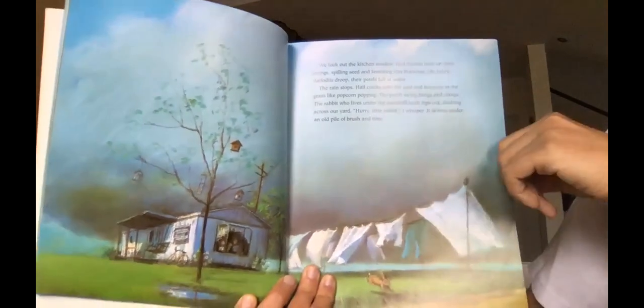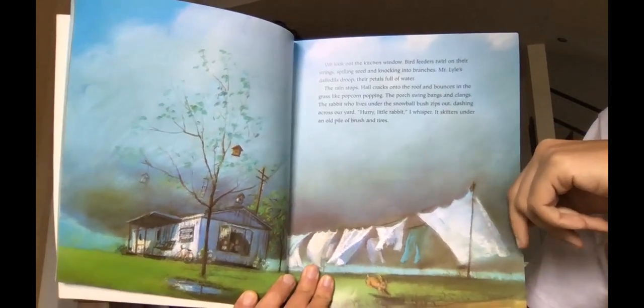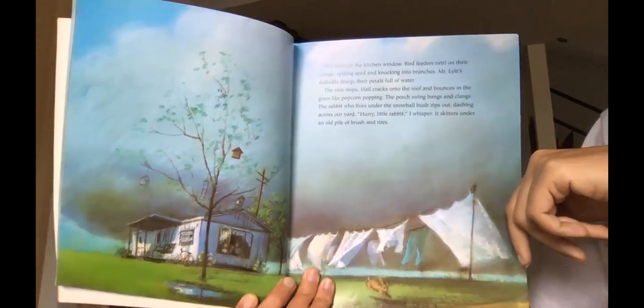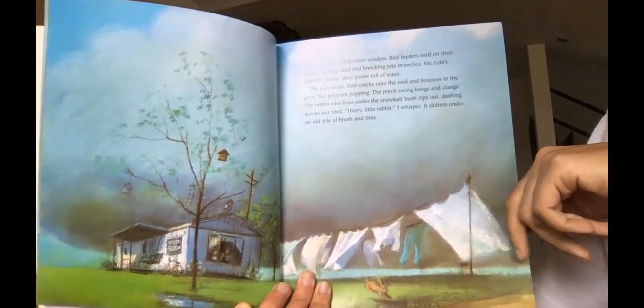The porch swing bangs and clangs. The rabbit who lives under the snowball bush zips out, dashing across our yard. Hurry, little rabbit, I whisper. It skitters under an old pile of brush and tires.